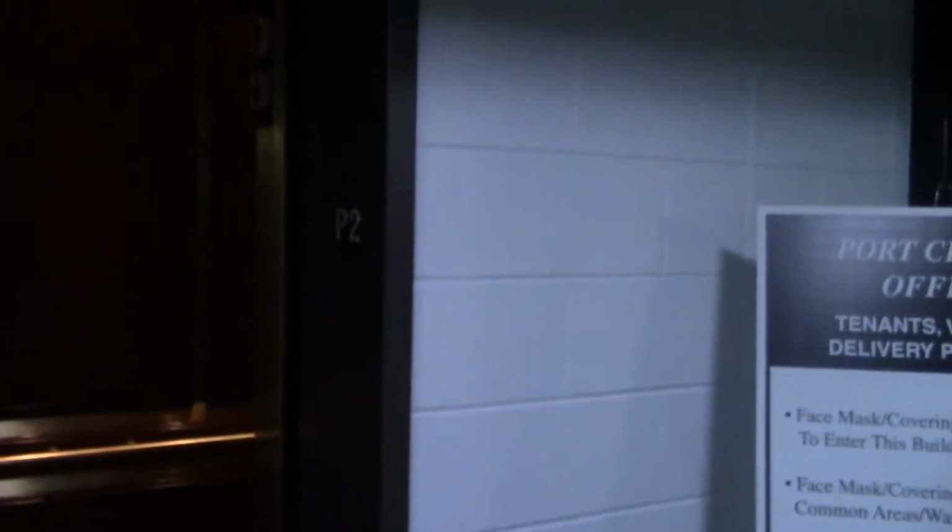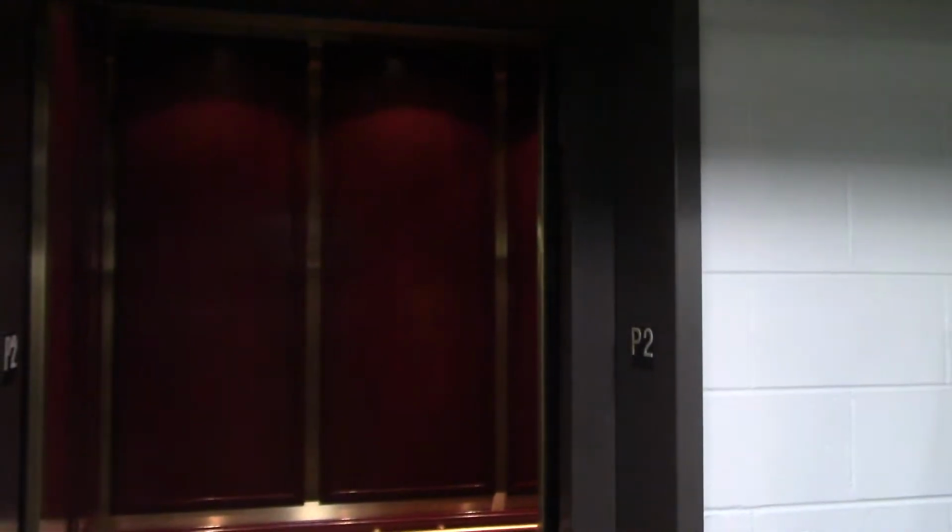Oh, I actually meant... Oops. Okay. Well, I was expecting that if I push that button, this elevator's bell will ring, but it somehow rung that elevator since it was on this floor.